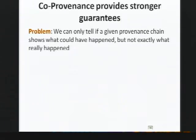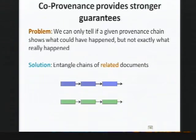So how can we provide stronger guarantees? We can provide stronger guarantees by entangling the provenance chains of related documents. How do we do that? Here's an example. Suppose we have these two documents, the blue document and the green document, and each of them has a provenance chain, the blue chain and the green chain. Now, an adversary can do this. The adversary can maybe remove this entry and the last entry and the previous entry and add his fake entries here at the end of the chain. So the history is plausible because he computed these new fake entries, but it's not real.